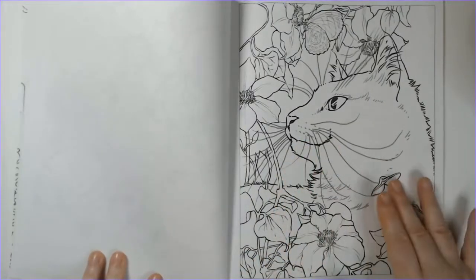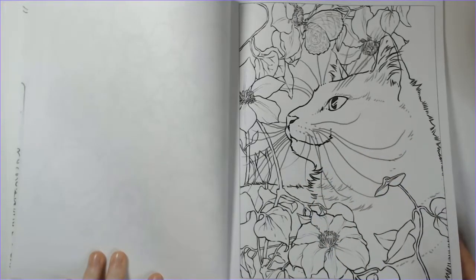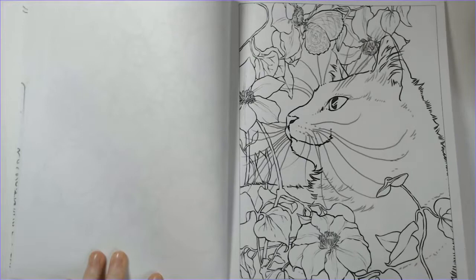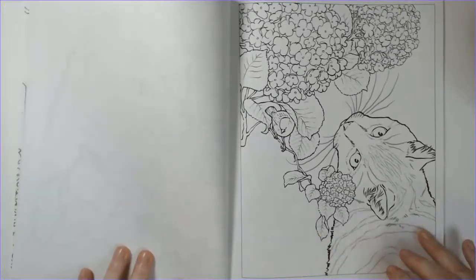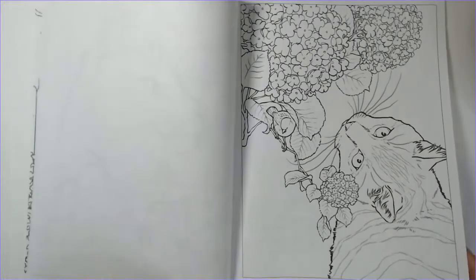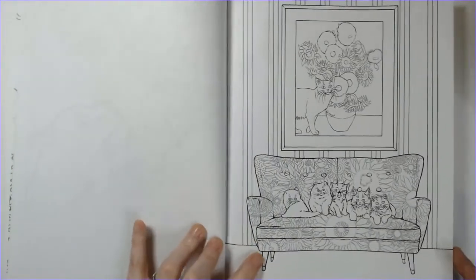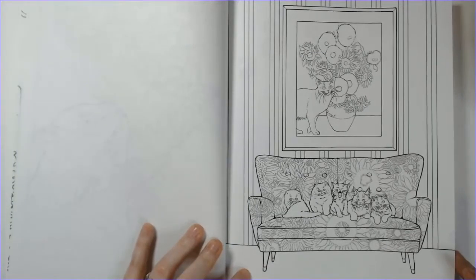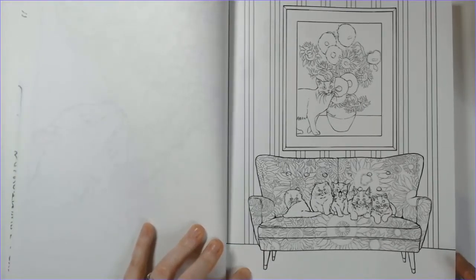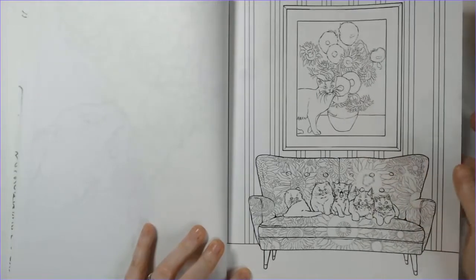Oh, the whiskers. Some of these I would love to color true to the flowers and to the cat colors. Hydrangea would be probably one of those. But some of these others I just want to get creative with. Look at this one where they're all posing on the little couch. And then the picture with the cat and the plant.